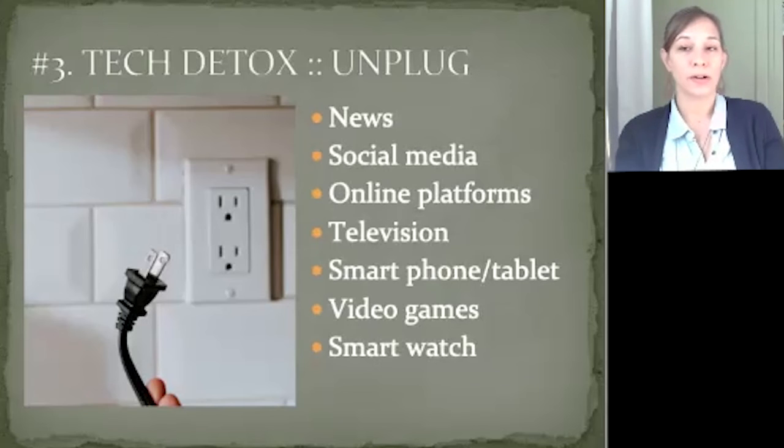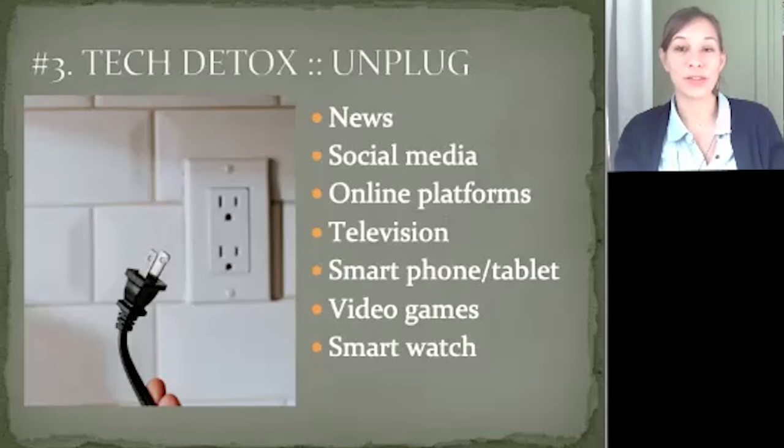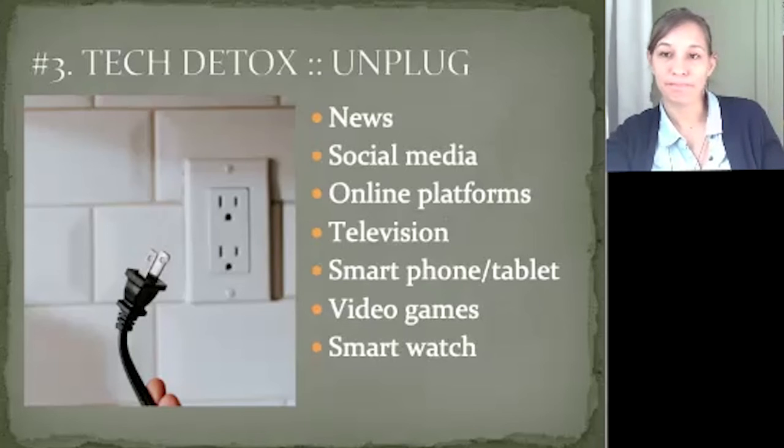Whether you make new boundaries around it or take a full-on break, I always say start with 3 days. That's a good number to start with. But nonetheless, choose to limit and address how you use technology and how often you use technology for your brain health. Try calling an old friend, going for a walk, starting that new hobby with all this newfound time.